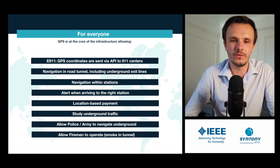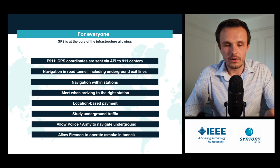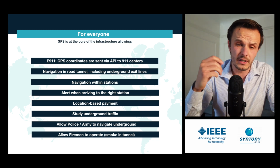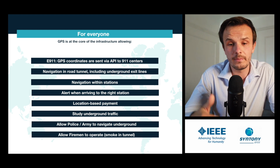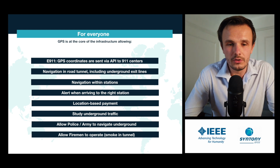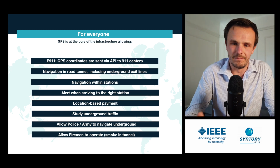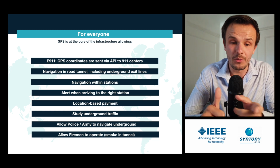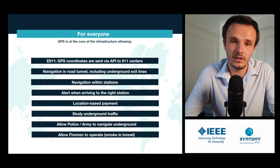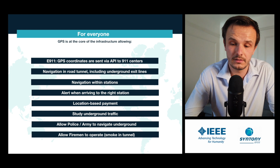Also, navigation for people within stations and subways. You can also get alerts when you arrive at the right station. We're talking about also location-based payment for people using metro. You can also use it to study underground traffic, and most importantly, allow police and the army and the firemen to navigate and operate underground too. Because at the end, this is a safety thing.